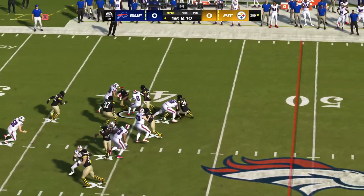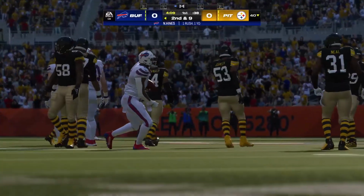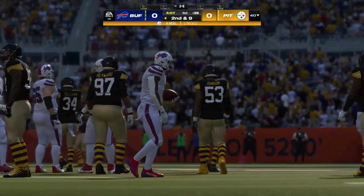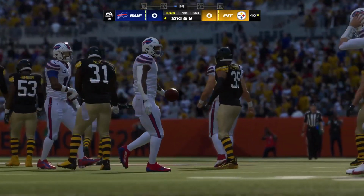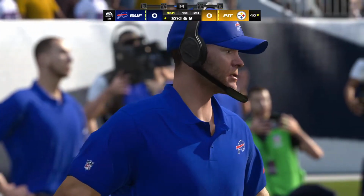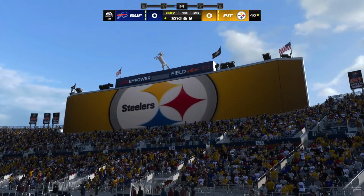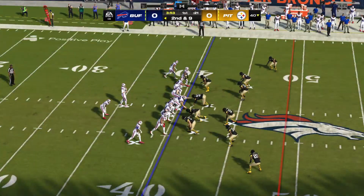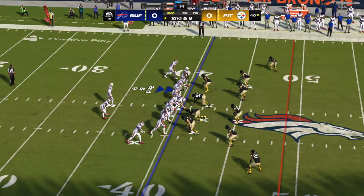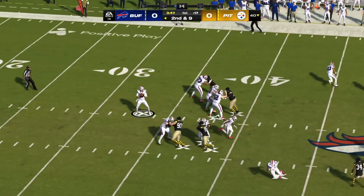Nyheim Hines, his first carry. Nowhere to go that time. He maybe got a yard up to the 40. No doubt about it. A really nice job there by the defense, not allowing him to get to the perimeter. But that means your defensive ends, your outside linebackers, the guys that you pay big money to sack the quarterback, they also have to have interest in the running game as well. And they did a nice job there of holding the point of attack and not giving ground.